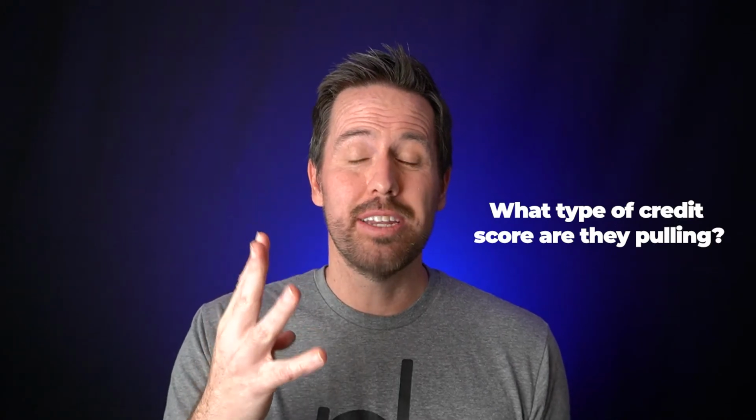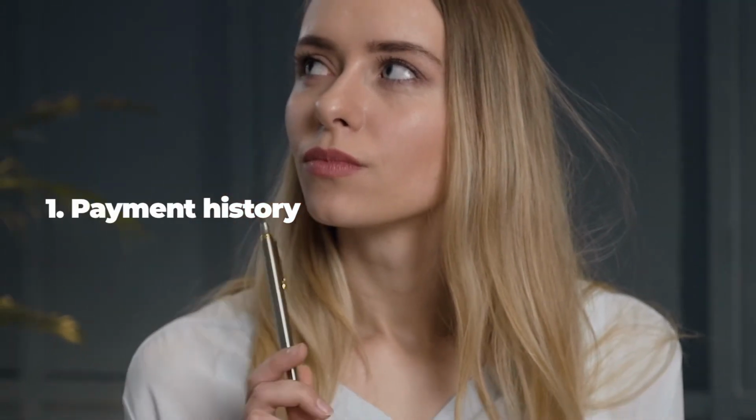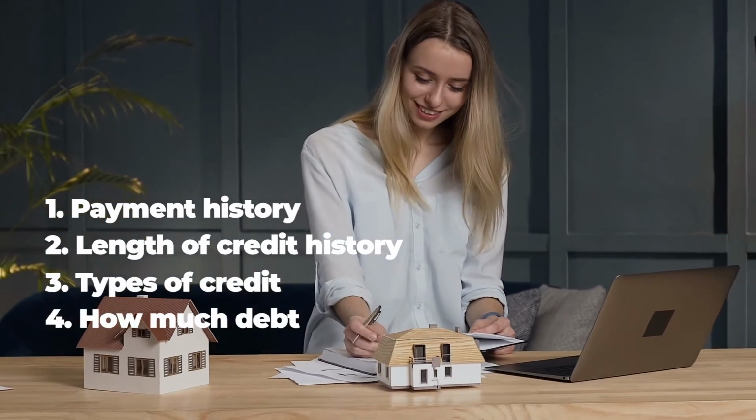One important thing to know is that insurance companies are not pulling your official credit score. So like a 750 credit or a 690 credit or whatever it may be, that's not what insurance companies are pulling, and that's not what they're using to determine your insurance rate. They're essentially using four things to determine your insurance rate through credit. Those four things are your payment history, the length of credit history, the types of credit you have, and how much debt you have. Those are the things that insurance companies are looking at. So they're not looking at your official credit score like a financial institution may. They're coming up with their own factors to determine your insurance credit score.